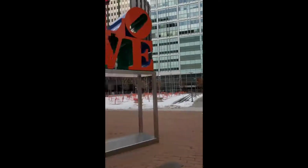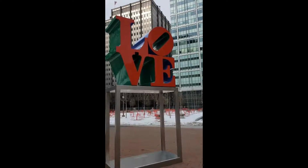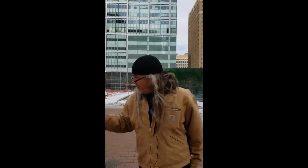And then it was brought back. So it was only gone a month, and it has lived here ever since. Now, this park and lots of areas in the city were designed by a fellow by the name of Ed Bacon. He was the city planner of Philadelphia for many, many years.